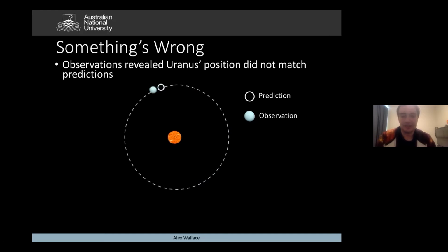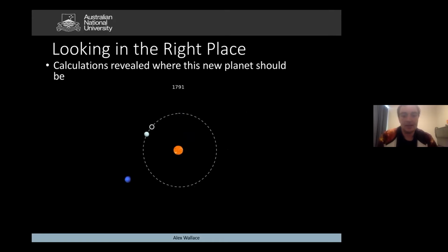And the reason they put this down to was another planet's gravity pulling on Uranus. So it was a planet that hadn't been discovered yet that was making their predictions a bit off. And so it's possible to use all they knew about gravity at the time to calculate where this mystery planet should be. And so that again comes back to looking in the right place. So they knew where this planet would be, and they pointed all their telescopes, and by the year 1846, they discovered an 8th planet, Neptune.